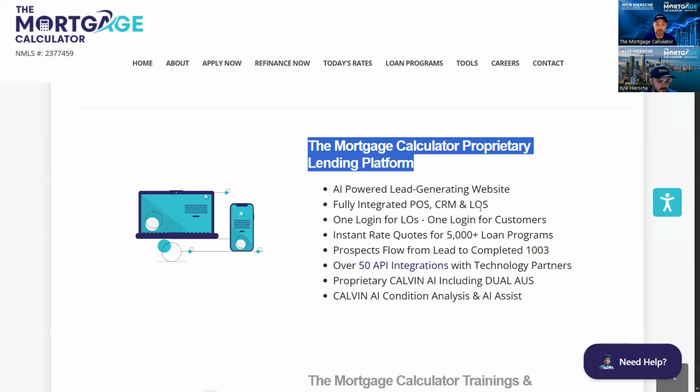And how do we make this all happen? Again, it's all about our proprietary technology, and it is a full lending platform. This is just one page of our AI-powered lead generating website, but everybody gets a website with thousands of lead capture pages, and it does include a fully integrated POS, CRM, and LOS, which Kyle will show you a little bit of behind the scenes, how that all works. What's important for everybody here on the call to understand: one login for you as the loan officer, one login for your customer. No matter which one of the hundreds of different banks, lenders, or investors, or thousands of loan programs, there's just one place for you and your customer to go at all times.